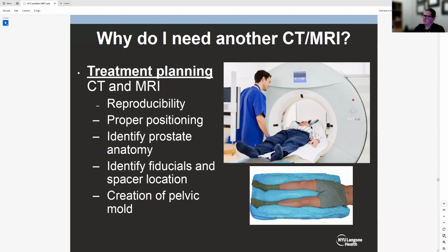And then for something like a brain tumor or something up in the head and neck region, we actually create this mask that goes over the whole head and immobilizes in that way. It's all custom so that it's comfortable and it's reproducible.